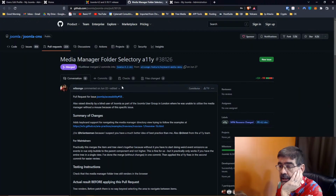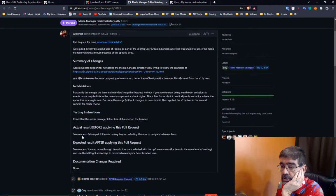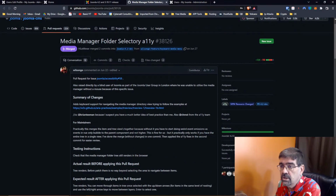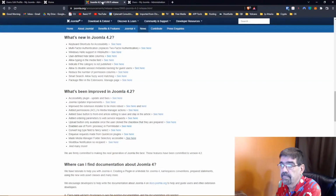So now, before, a tree was rendered, but there was no way to select the area to navigate between items for someone who had accessibility issues. But afterwards, the tree renders, and you can move through items in a tree once selected with the up and down arrows for items in the same level of nesting, and use the left-right arrows to move between layers. So they've changed the menu for managing the Media Manager folder so that it's accessible with an accessibility tool. Good for them.